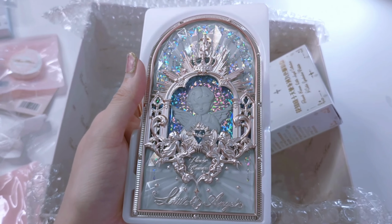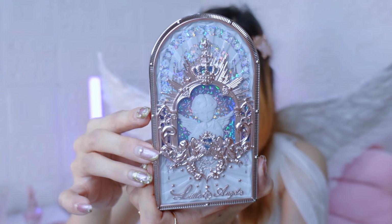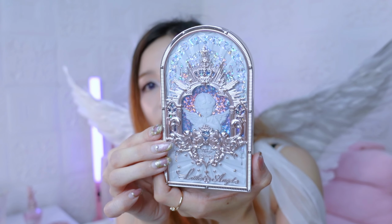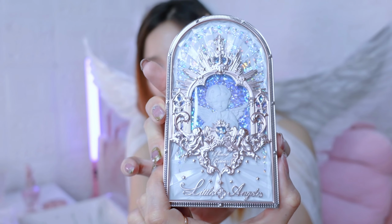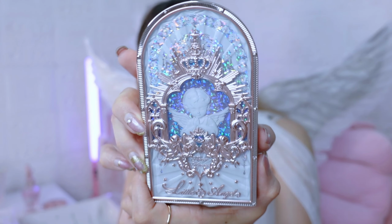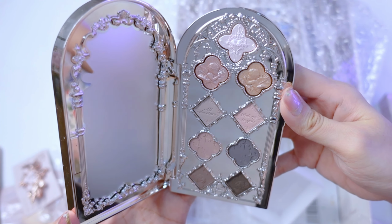Flower Nose Little Angel Collection 9 color eyeshadow palette 01 Eden's Angel. Wow. The shape of the case is reminiscent of cathedral stained glass. The way sunlight filters through the rose window is just stunning. And look at the reflection of various colors under the light. You see that? Exquisite craftsmanship. Neutral colors for daily makeup.